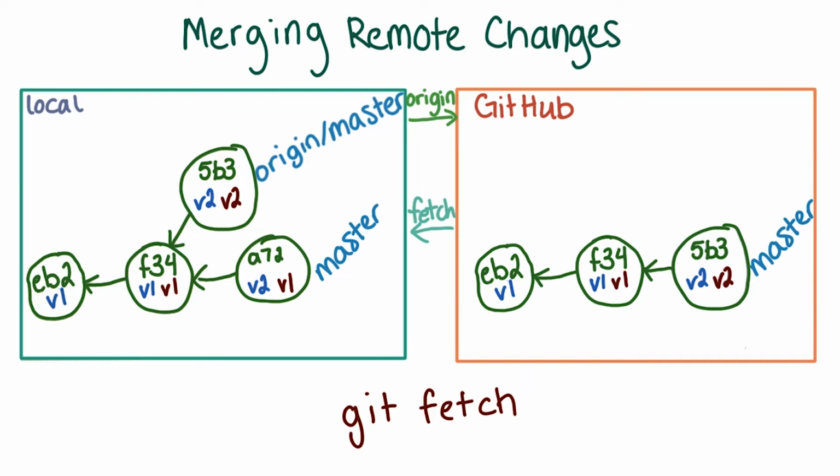This way, if you're going to be offline for a while, say if you're about to get on a plane, you can update your local copy of the remote branch before you leave, and then you'll have access to any updates that have been made to the remote since you last synced up while you're offline. But you don't have to act on combining those commits right away.